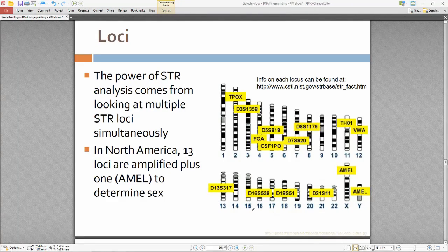What about twins and stuff? Would they have the same alleles? Yes, identical twins have the same DNA. Yeah. So yeah, Nathan, you're right.